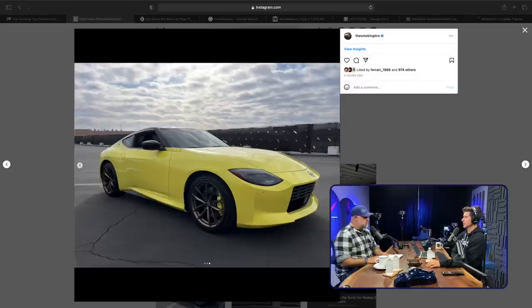Was the 370 cable? I don't know. I saw this floating in space thing. I believe it's rod actuated. That makes sense. But I don't know if that's what they changed.